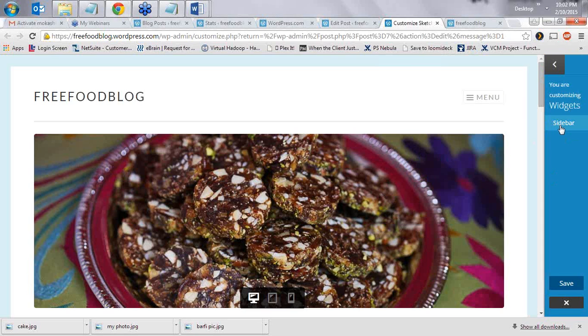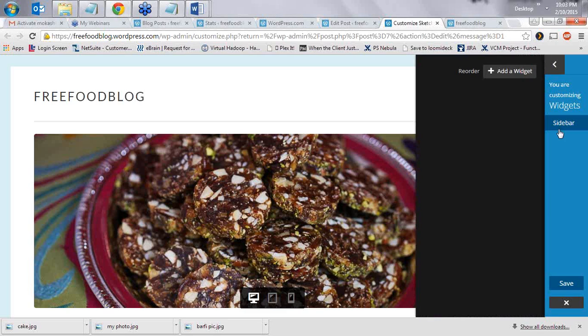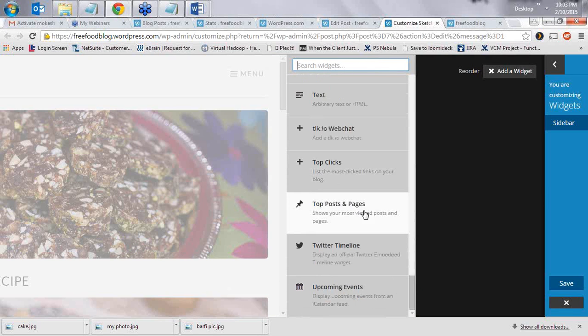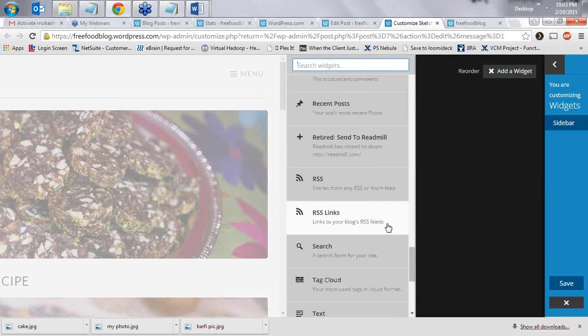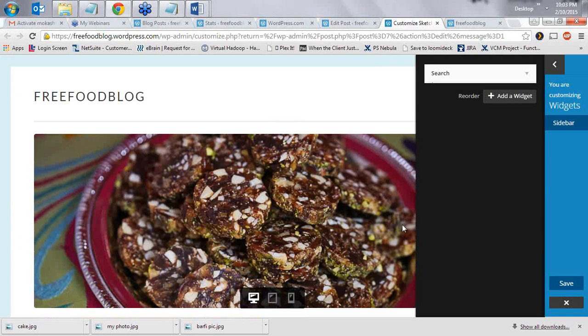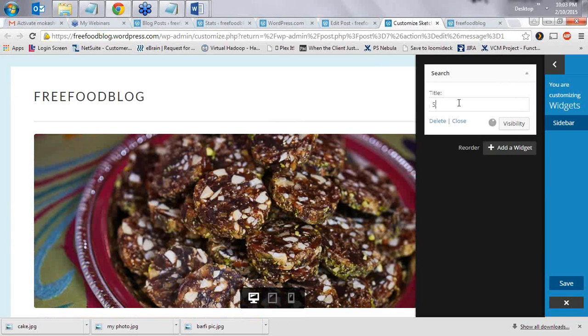Okay. Now widgets. Widgets are a very interesting part of a theme. They give you some added advantages for the blog, like adding your Facebook page, or maybe adding your categories on the sidebar. So let's go and add a widget here. So what all do we have? The foremost thing which I want to add here is a search widget. Because when someone comes to your website, if they type in something, they should be able to search the recipe. So I'm going to add a search widget here. We're going to title this search recipes, maybe.